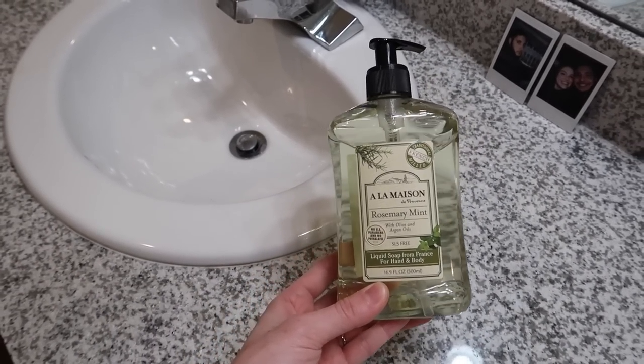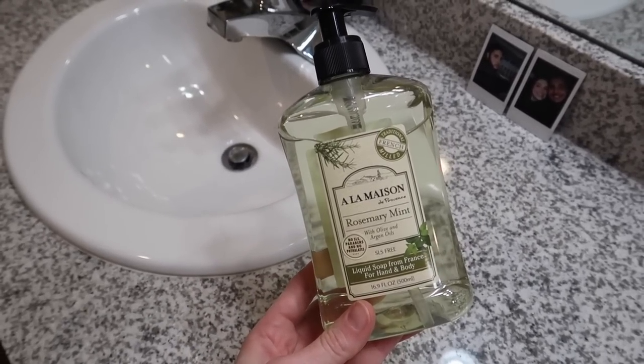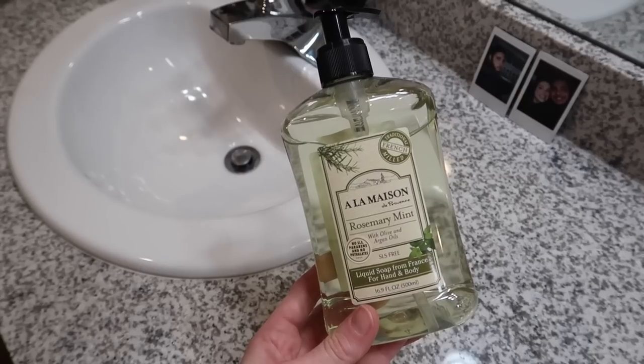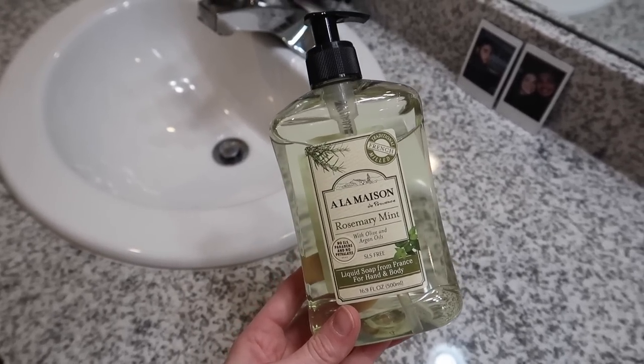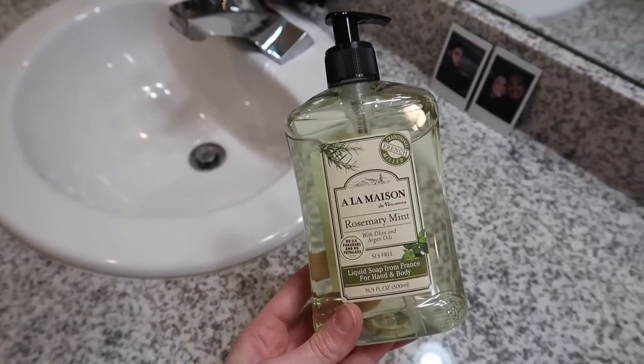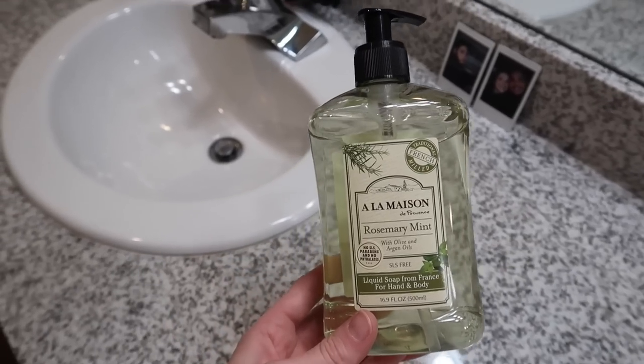I don't know if I've shared it with you guys, but I got it off Amazon. My mom actually found it at Whole Foods. It comes in a pack of three or four, I believe. It smells so good. It just smells so clean. It's such a good scent. So I got it for the bathroom and the kitchen. I got it off Amazon. I'll link it down below.